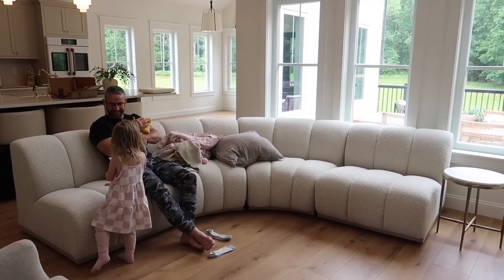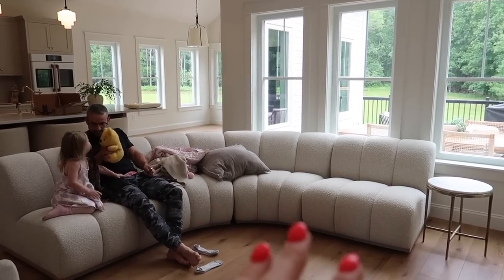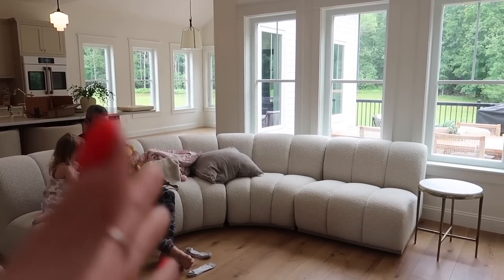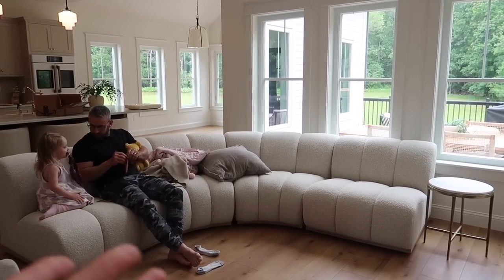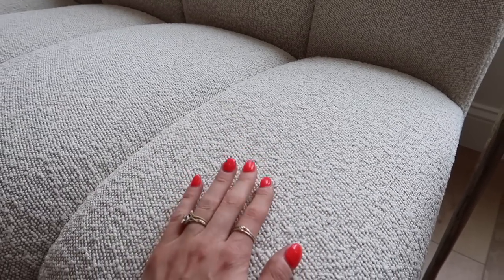I really don't know how I'm gonna accessorize it with pillows and blankets. Very, very minimally, I know that for sure. But I definitely want maybe two pillows and a throw. So we got this from Castlery. Hard for me to say apparently, but it's this beautiful performance boucle fabric and supposedly very stain resistant. So I'm hoping that is true.